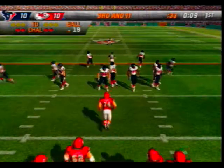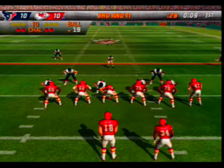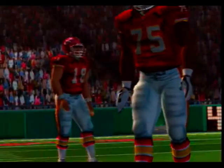Third and 11, ball on the 19-yard line. The Texans come out in a nickel package. Nice play fake. Jumps and makes the catch. You know, when it's third and so many yards, why the heck would you run a pass pattern that was short of the first? Makes no sense to me.